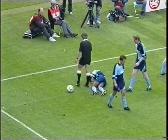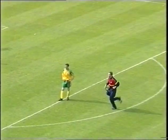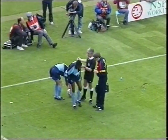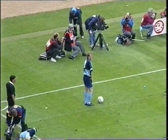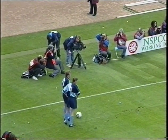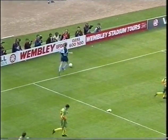Andy Kerr is in some discomfort here. David Jones waiting to be allowed to come on for what seemed like an eternity. Play will go on. Wycombe temporarily down to 10 men. Guppy. Oh, just didn't come off.